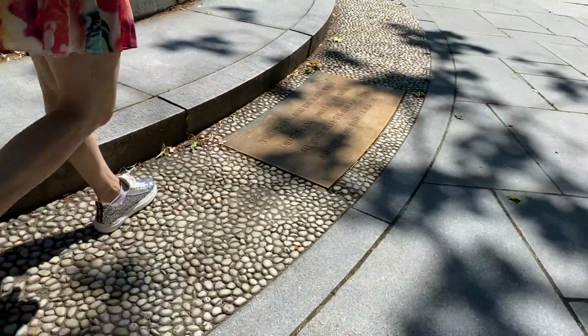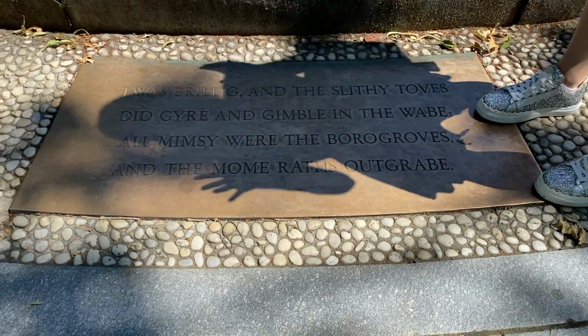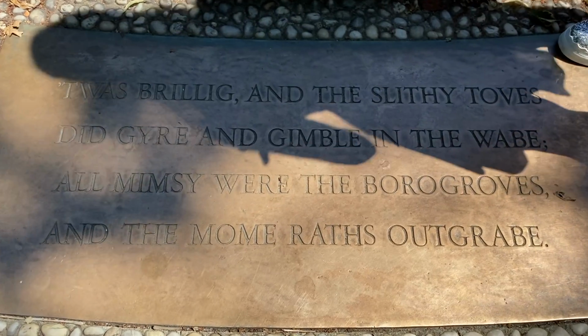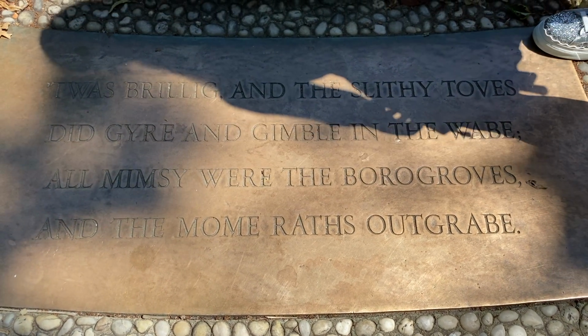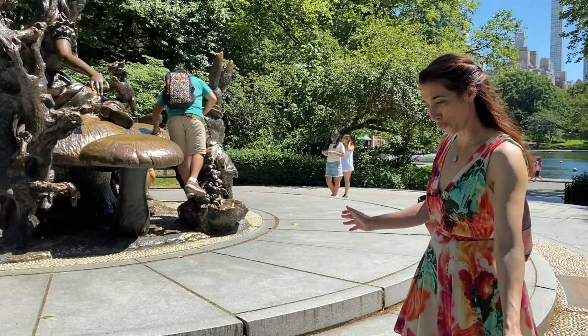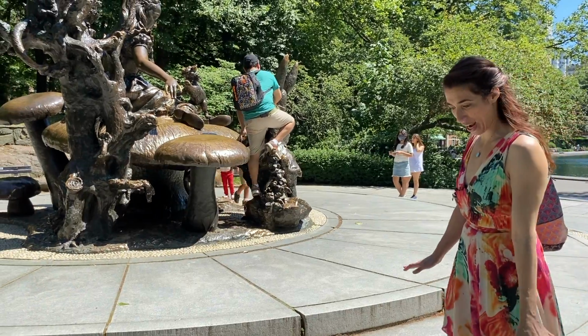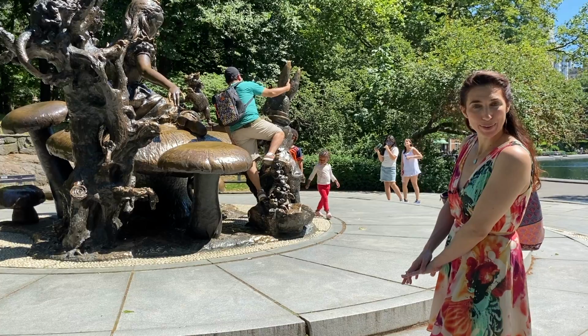All around the Alice in Wonderland sculpture are Lewis Carroll quotes, and this is always a fan favorite. It's an excerpt from The Jabberwocky, which is a poem by Lewis Carroll as well. 'Twas brillig, and the slithy toves did gyre and gimble in the wabe. All mimsy were the borogoves, and the mome raths outgrabe.